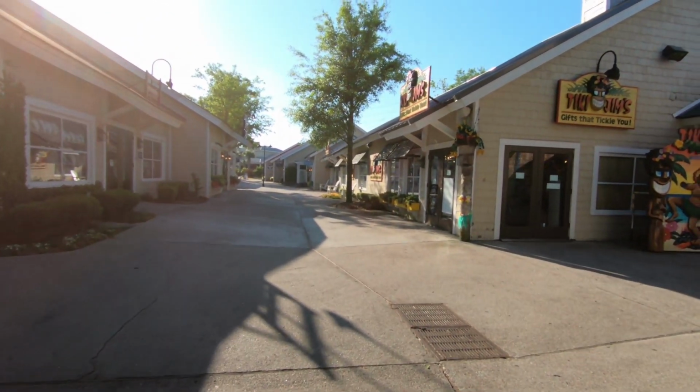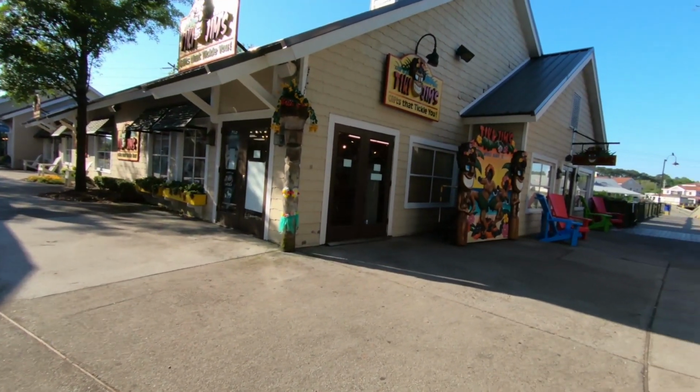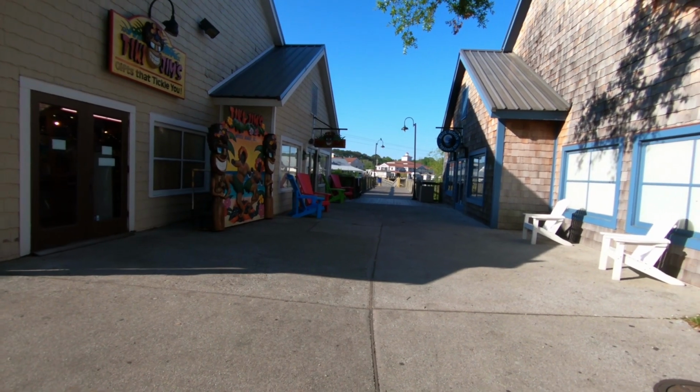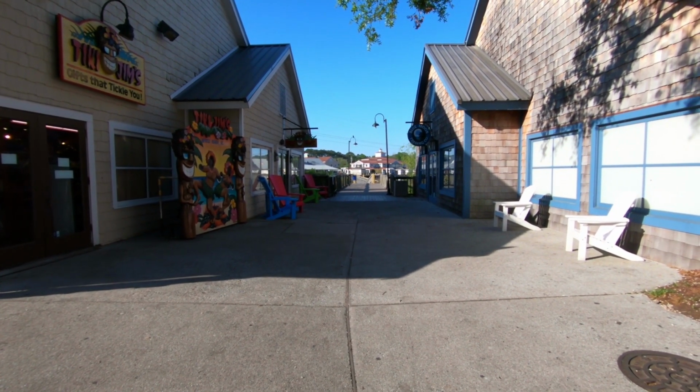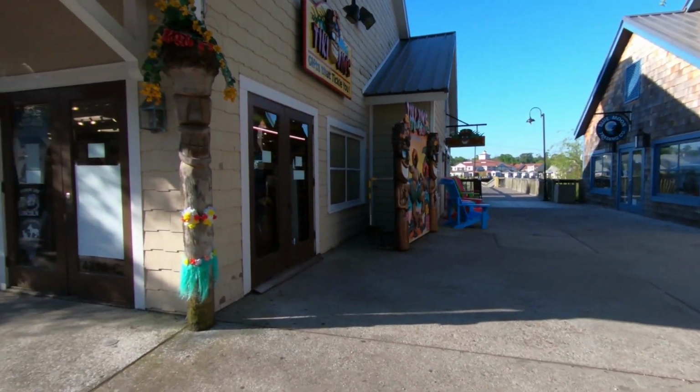Tiki Gems. Also, they do have a walkway that sort of cuts across the middle. We're not going to go over that one. There's another one, but that goes out over the lake. Blue Moon Trading Company.